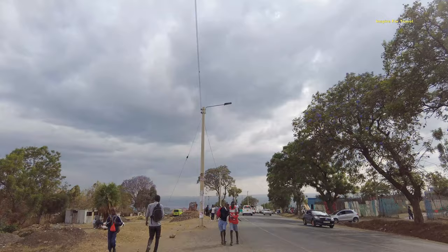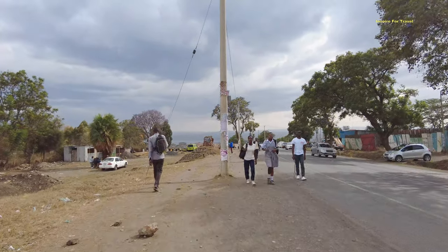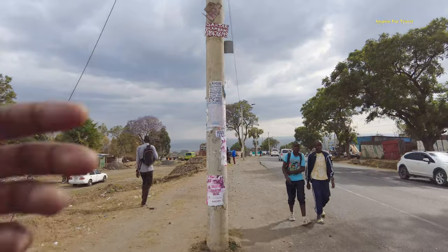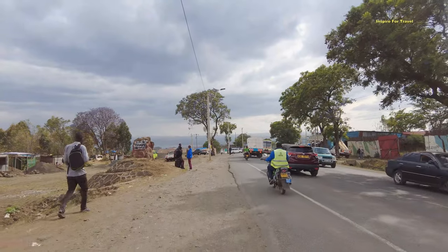You may see many school children in the videos. Many young people have just finished school, so children are going home now. So yeah, it's a really good vibe. I'm super excited to do this walk today.